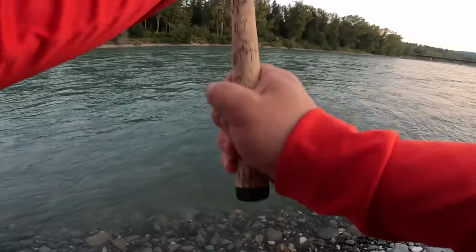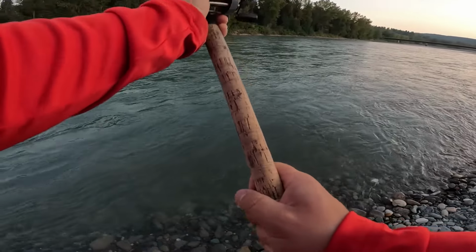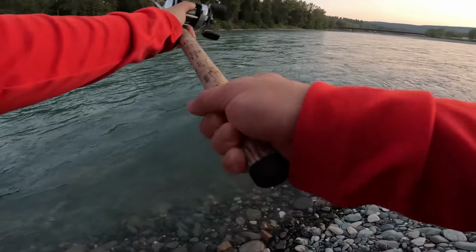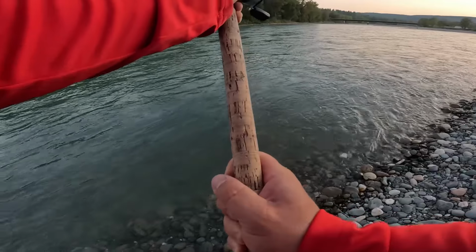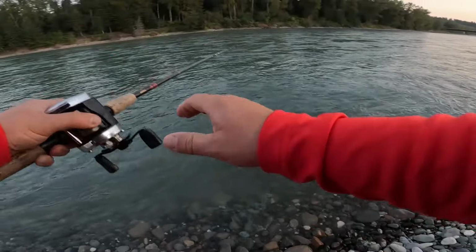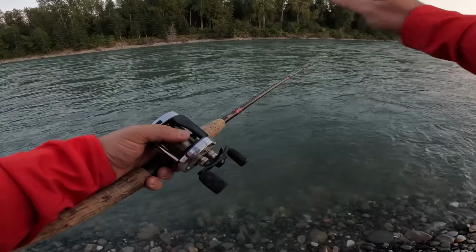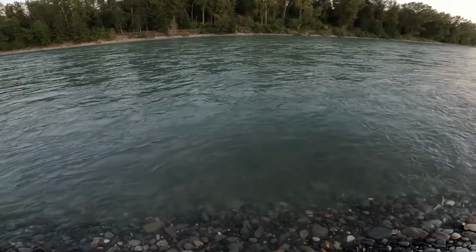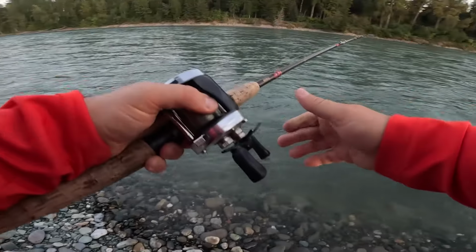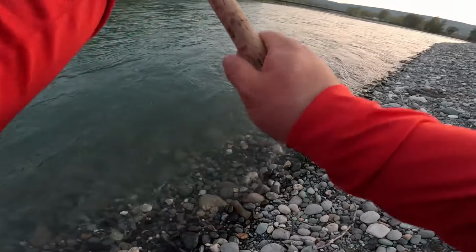Uh-oh. That's a good snag. So that's a good example. Pulling up, nothing. So you can play with it, you can let your line out. That'll create a bow in it. It'll allow you to kind of get something off of there. You know, you can pull your line upriver if you want.